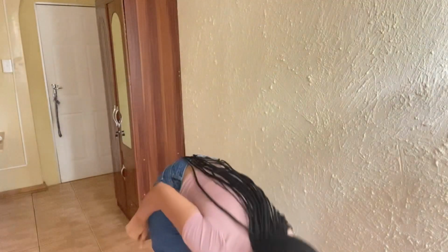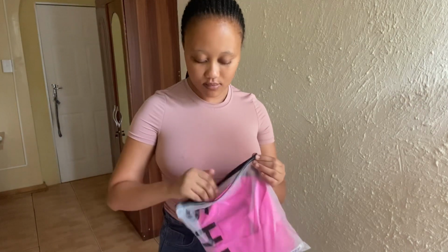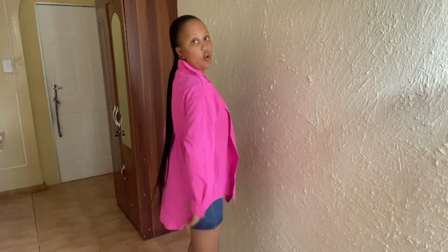The next thing on the list is this pink hem. I've seen a lot of girls on Instagram wearing this. It's just the pink hem. Yeah, I love, love, love this. I love the quality. I love the sizing. It's this long. I'm gonna pair it with a couple of outfits. I don't have a problem with this one. It's a 10 out of 10. This is how it looks.